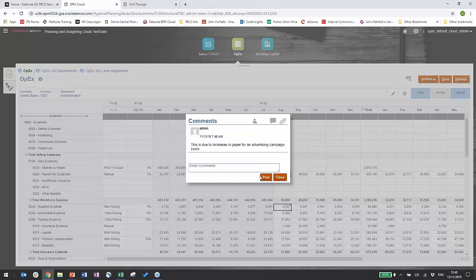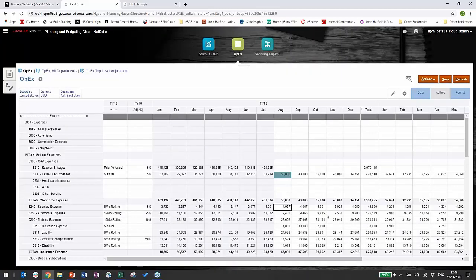When I hit post, it will give it a date and a timestamp. And if I hit close, you'll notice in the same way you do in Excel, you get a little green triangle in the corner. Now, I'll show you in a few screens' time how you can also capture commentary in the system in a different way.